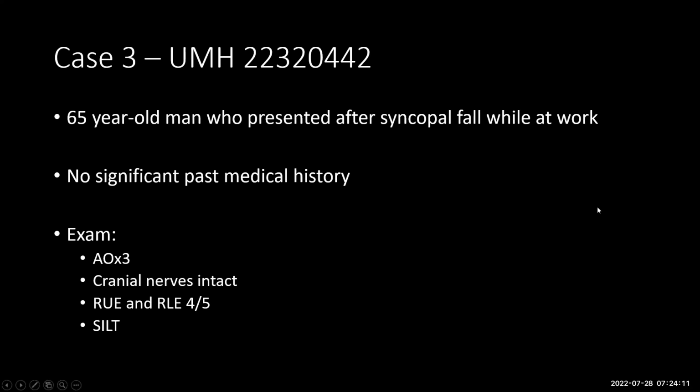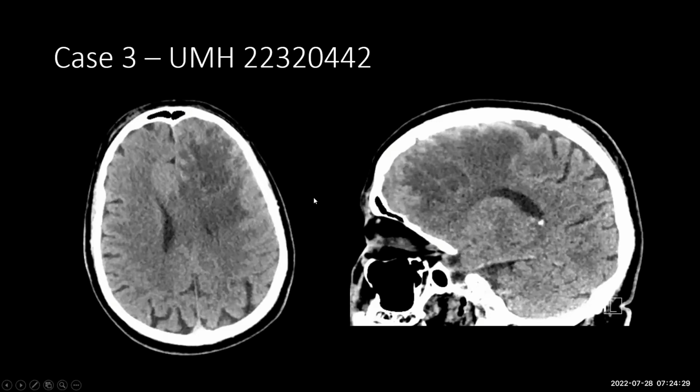Are you there, Long? Hi, sorry, yeah. I would like some imaging. Okay, what would you get? I would start off with a CT head first. Okay, good. So okay, here's a CT. What do you see?